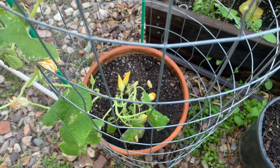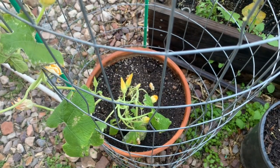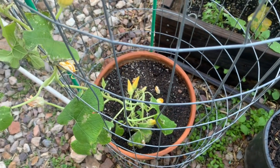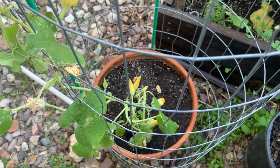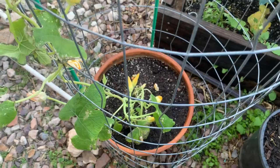It's February 10th, 2021, and it's not doing well, but it's flowering. It seems to be holding its own. Got 2 more inside to bring out.